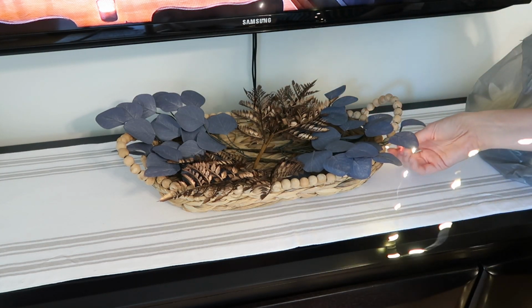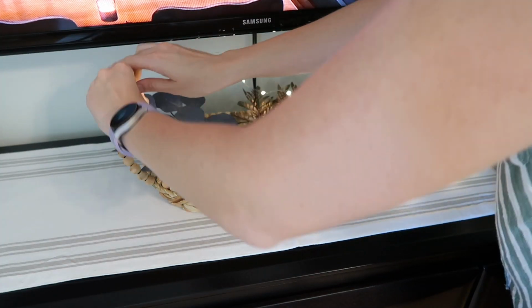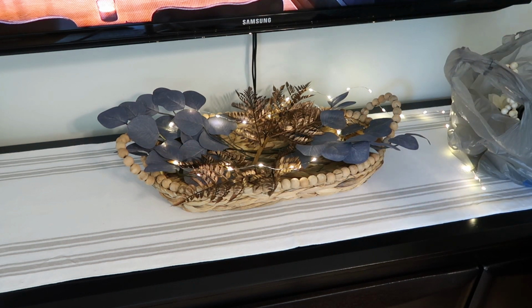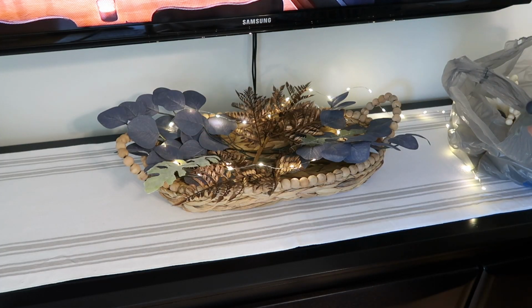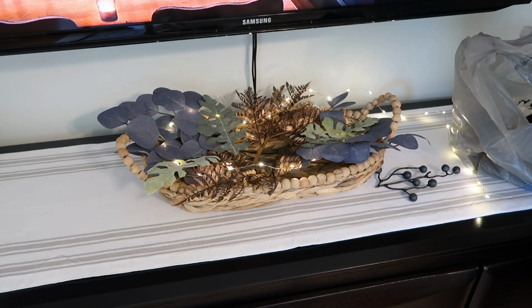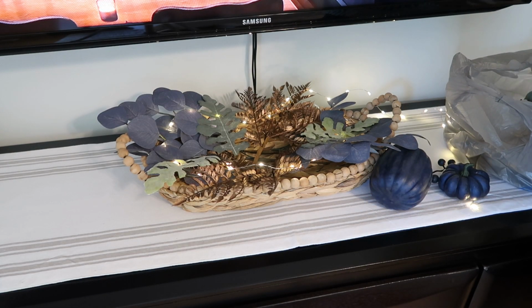To create this arrangement, I'm using some fall picks that I picked up at Hobby Lobby, both the blue eucalyptus picks as well as those bronze ones are from Hobby Lobby. And then adding in those fairy lights, as I said, but then the rest of the pumpkin and floral and berries, all the filler that you're about to see, that is all from Hobby Lobby as well. There's a couple different sets of pumpkins that I'm drawing from, but you can find all of these at Hobby Lobby currently this year as well.